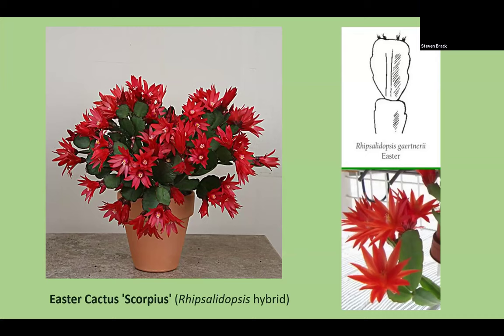Exactly. Back a couple of stem segments. Oh, would you cut a couple of stem segments off? Yeah, I just go back one or two. I'll show it here on this one when I see you.